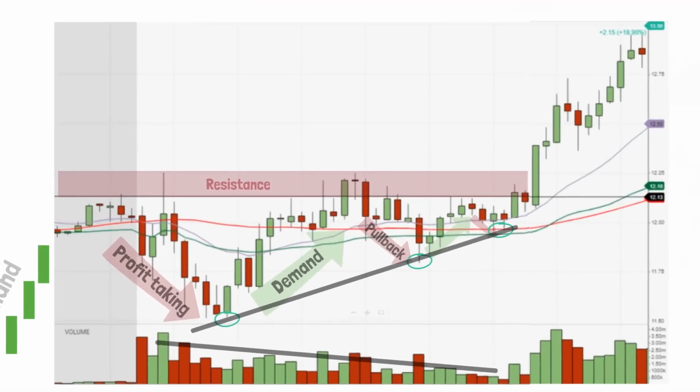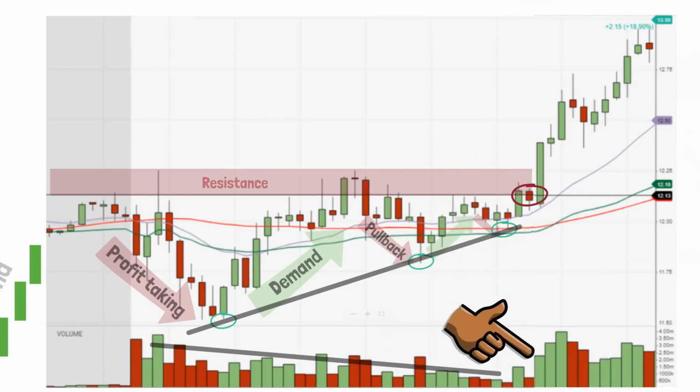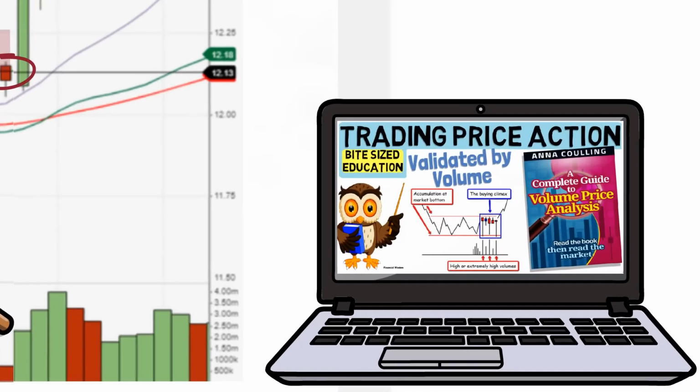Ideally, the next stage would look like this: a breakout through resistance at the pivot with considerable volume. A breakout without a significant increase in volume should be left alone. A previous video on volume and price action provides a more in-depth discussion on the subject.